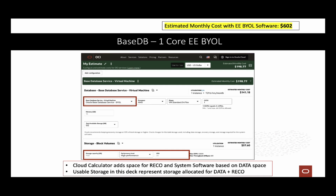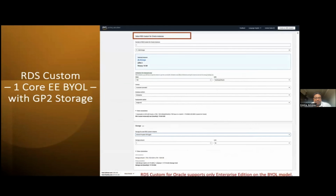Since the OCI Standard Edition and Enterprise Edition base database service use the same BYOL SKU, we can simply update the storage type to higher performance to see that the entry-level cost for an Enterprise Edition database with higher performance storage is about $602. The AWS pricing calculator, right? You'll be able to go to that calculator and simply select RDS Custom for Oracle database instances and fill out the information.